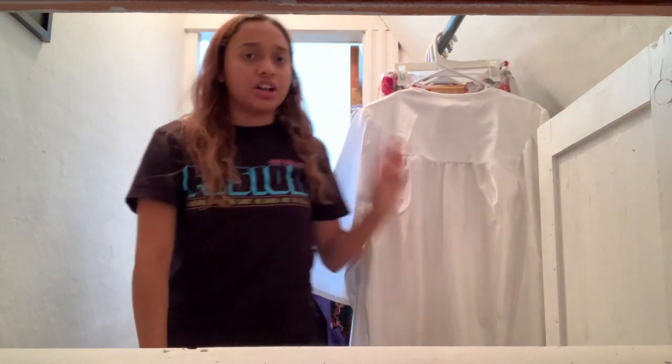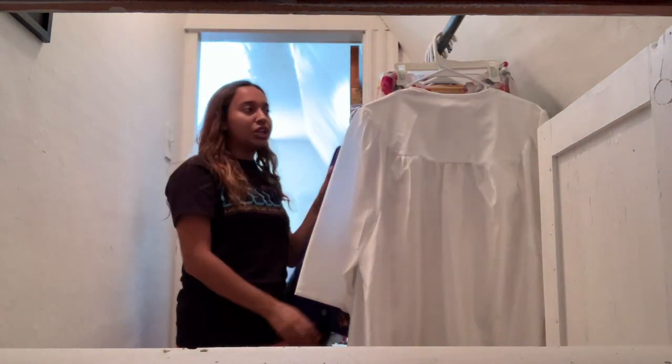The closet is coming together pretty nice. I hung up some of my clothes here, some of my sweatshirts, dresses. This is my graduation gown, I mean. And yeah, so it's coming together pretty nicely. Let me take you out of here. But it's coming together really nice.